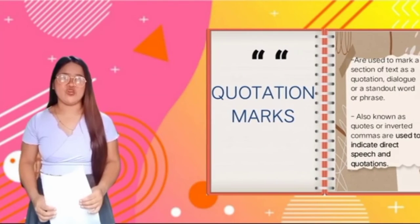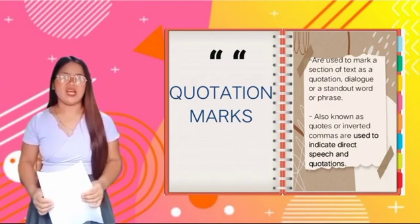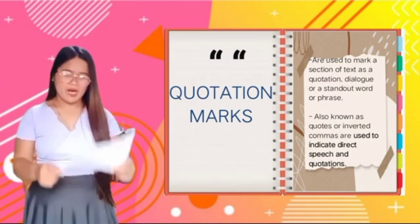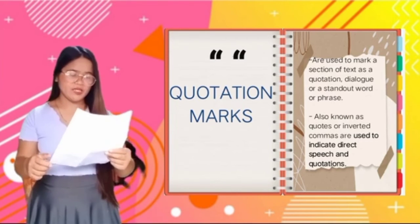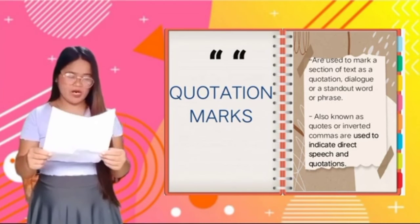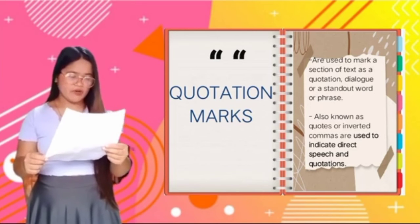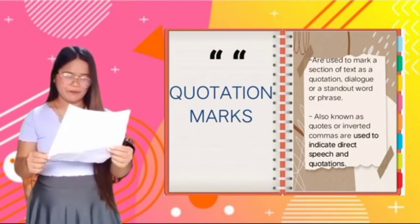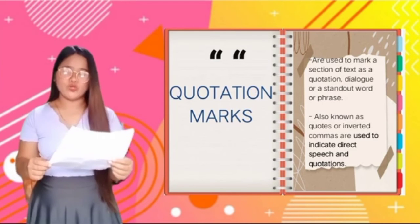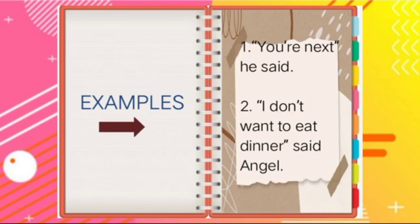Next is about quotation marks. Quotation marks are used to mark a section of text, a quotation, dialogue, or a standout word or phrase. Also known as quotes or inverted commas, they are used to indicate direct speech or quotation. So quotation marks in English writing, also known informally as quotes, talking marks, speech marks, or quote marks, are punctuation used to identify text as a quotation, direct speech, or a literal title or name. In academic writing, you need to use quotation marks when you quote a source. Here are the examples of quotation marks.